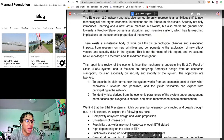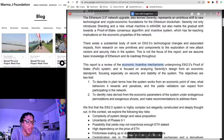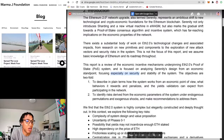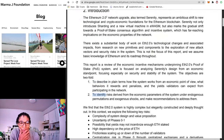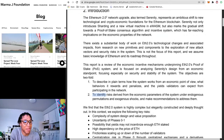This report is a review of the economic incentive mechanism underpinning ETH 2.0's proof of stake system, and is focused on analyzing Serenity's design from an economic standpoint, focusing specifically on security and stability of the system. The objectives are twofold: to describe in plain terms how the system works from an economic point of view, what behaviors it rewards and penalizes, and the yields validators can expect from participating in the network; to identify risks derived from the economic parameters of the system under endogenous permutations and exogenous shocks, and make recommendations to address them.